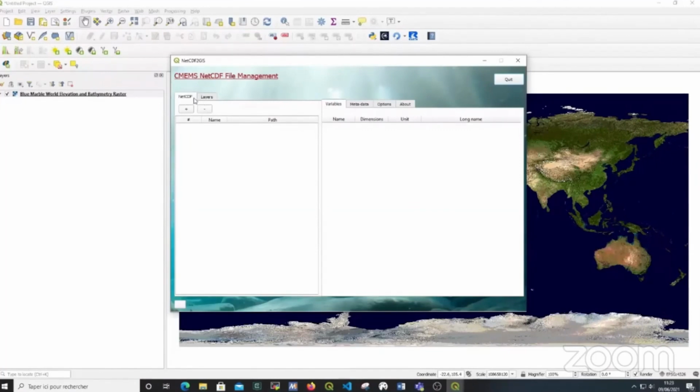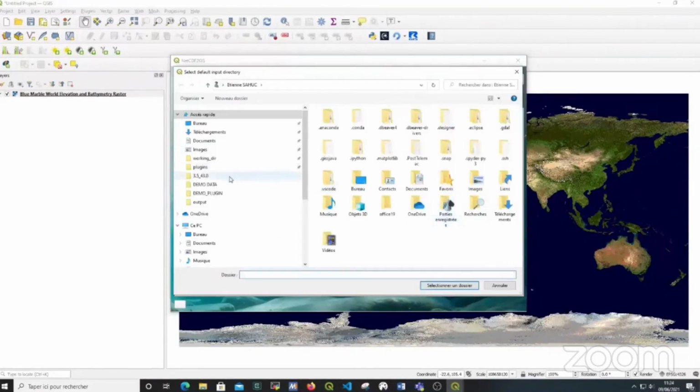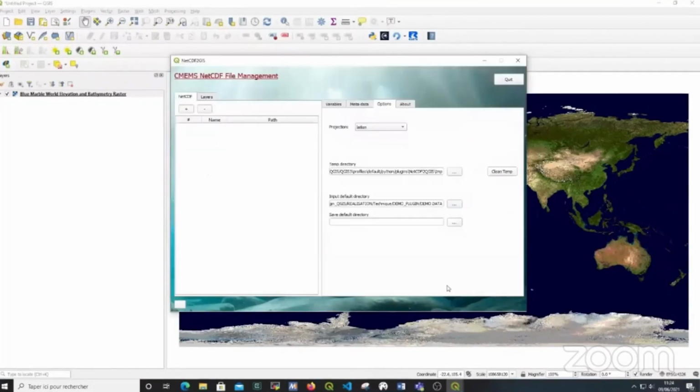Here you have two separate panels. On the left side you have the NetCDF and the QGIS layer panel, and on the right side you have a panel corresponding to variables, metadata of the NetCDF files, and some options. First of all, we are going to set the paths in the option panel. You can add an input default directory. So to load your CMEMS or NetCDF data, you can select the directory containing your data and click on select. And for the save default directory, you can select the default directory to save the new layers you are going to create with this plugin. So you can select another directory.